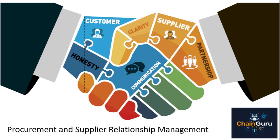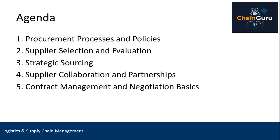In today's global economy, procurement also drives sustainability, ethics, and resilience. Strong supplier relationships, built on trust and transparency, can unlock long-term competitive advantages. This lecture will show how top companies strategically manage procurement to create value beyond cost savings. Today's session is structured into 5 key segments to give you a solid understanding of procurement and supplier relationship management.